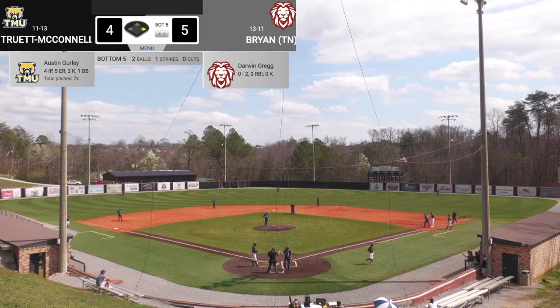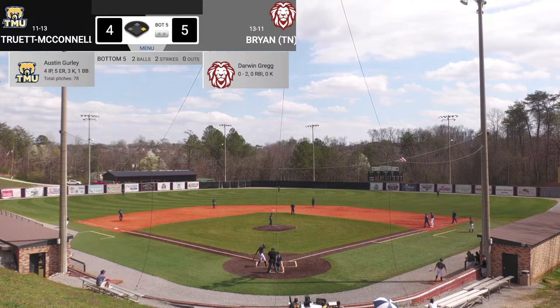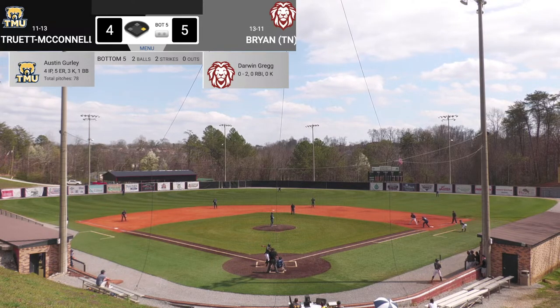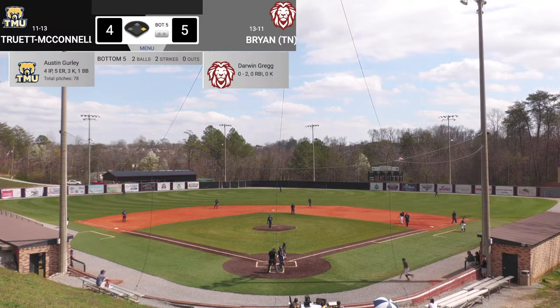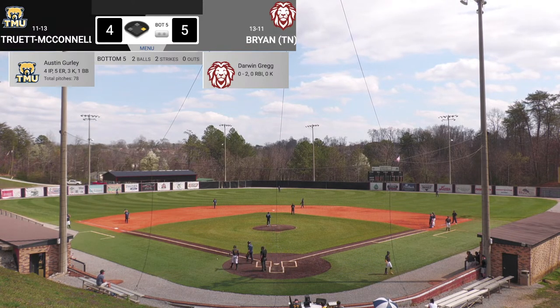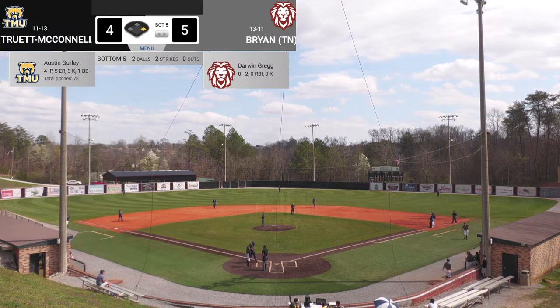But like I said, the pitcher's done a pretty good job of keeping the Bryan hitters off balance, mixing it up really well. So now we've got a one ball, two strike count on the right fielder, number 11, Darvin Gregg. Again, he has some serious power to all parts of the field. And here's a pitch. That's going to be a fastball, foul straight back again. Another good hack there for Gregg. As you can tell, there is no choke up and put it in play philosophy with Gregg with two strikes. He's still taking a really good hack there.